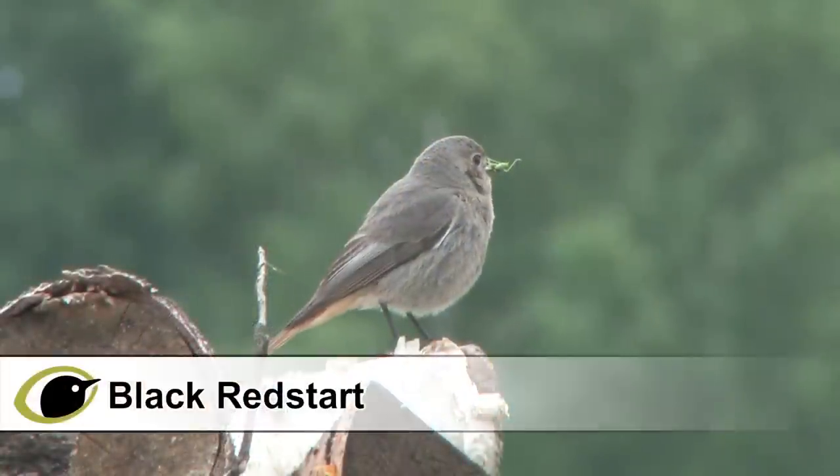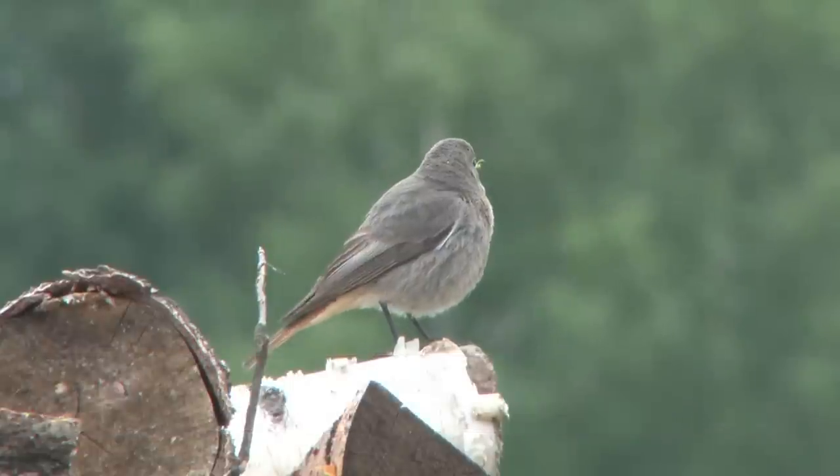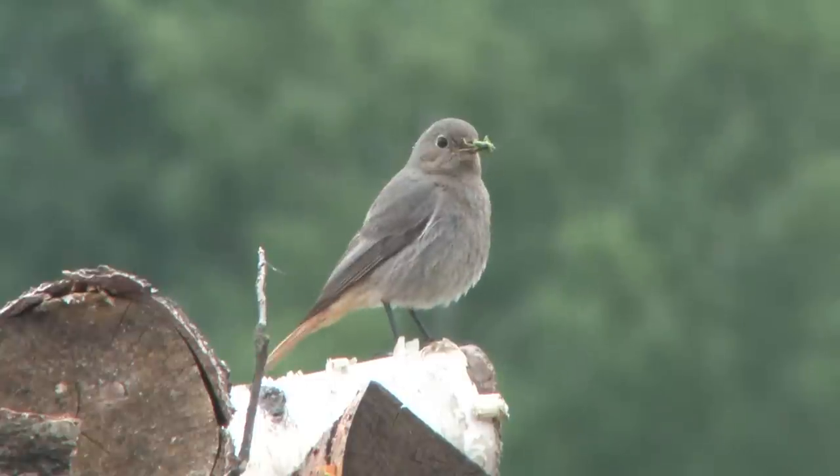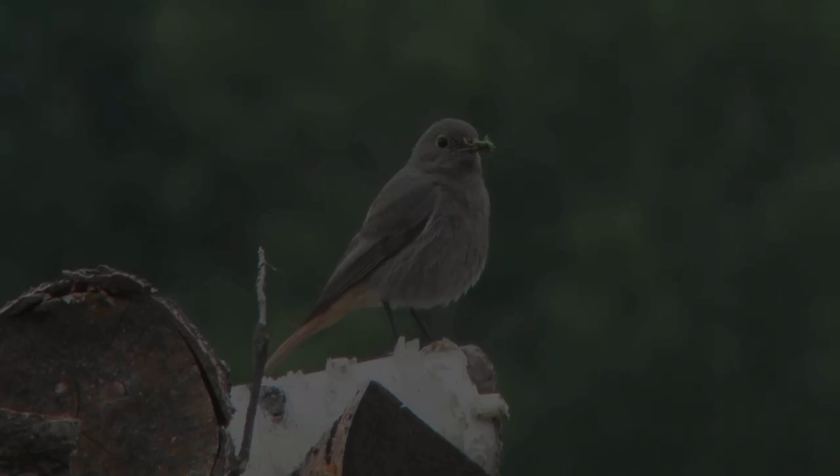Having realised that you are looking at a redstart, you then have to determine which of the two species it is. Clues that will help you do this include plumage, habitat, behaviour and song.